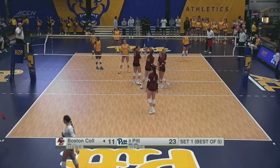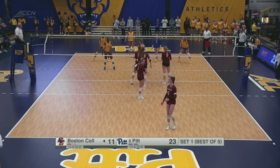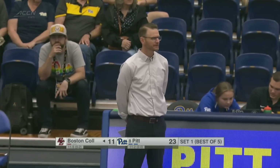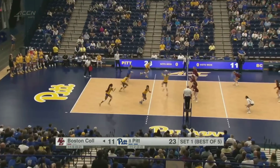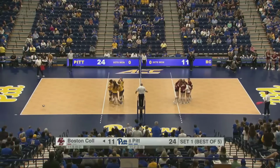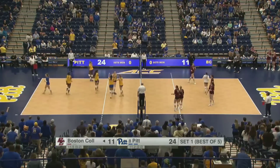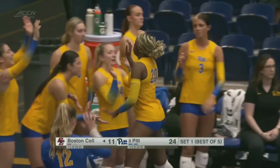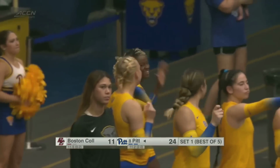And really the culture of this Pitt program and the emphasis that they put on these players as student athletes, and just the type of emphasis that they have on making sure that they are ready physically, ready mentally, and just really focusing on them as individuals, not just players. Audrey Ross and Amelia Roach. Double block there. Panthers with the set point.